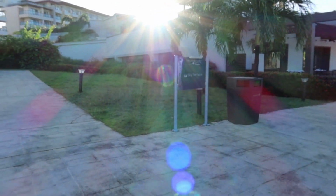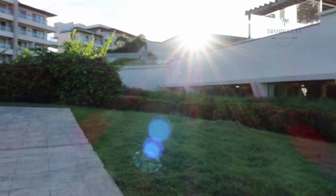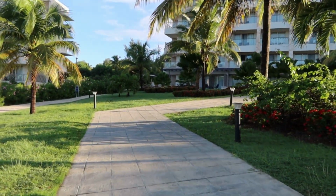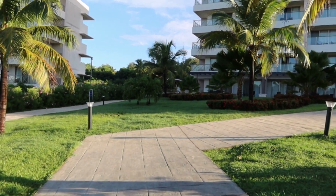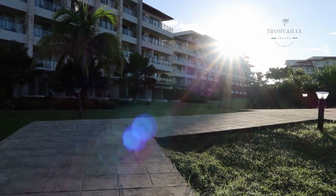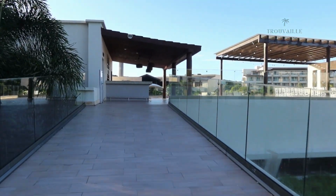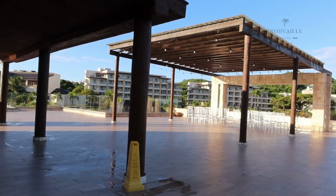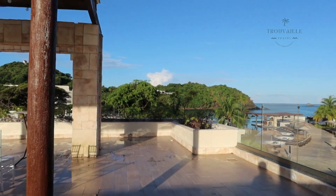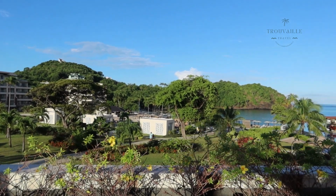Coming back over here, you can see the sign for the Sky Terrace. You know what? Let's go up there. This is a spot that can be used for weddings or receptions or other events if you need to reserve something while you're here. And then if you do choose this for a wedding, I'll show you the view from up here. That would be your backdrop.